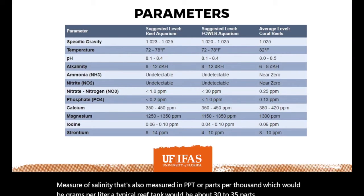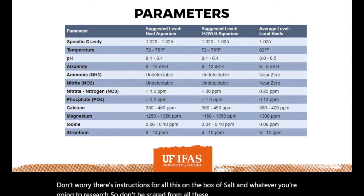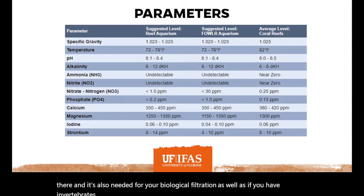And don't worry, there's instructions for all this on the box of salt and whatever you're going to research. So don't be scared by all these different parameters, but salinity and alkalinity are big. Alkalinity helps you maintain that higher pH by having carbonate in there, and it's also needed for your biological filtration, as well as if you have invertebrates like those corals. They use the calcium carbonate to build their skeletons up.